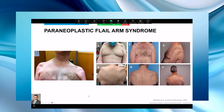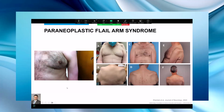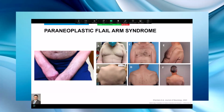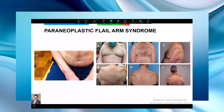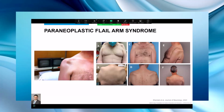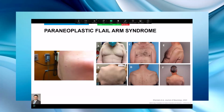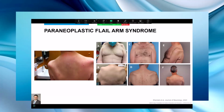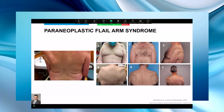Another phenotype for motor neuronopathy that we have encountered and published on relatively recently is paraneoplastic flail arm syndrome. This is one of our patients with a history of testicular cancer who developed weakness involving predominantly the upper extremities, significant atrophy proximally, some weakness distally, but the weakness was much more profound proximally, as you can see on this video. Come around the back here. So more of a man-in-a-barrel-like presentation with significant proximal atrophy. You can see the atrophy at the back.